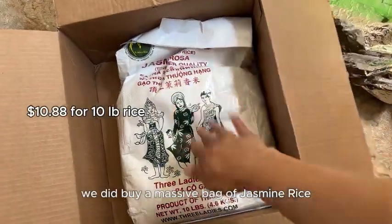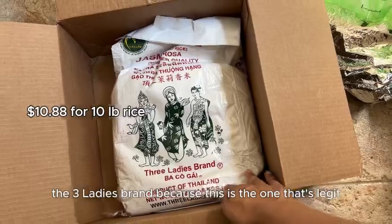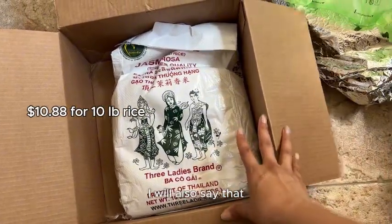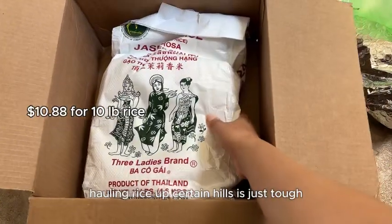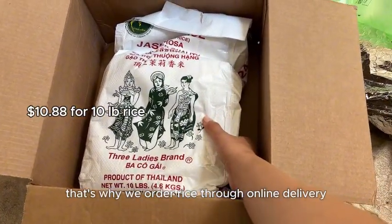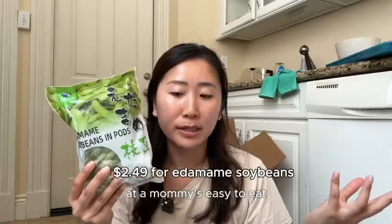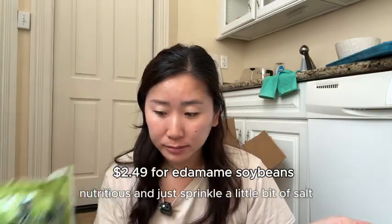We did buy a massive bag of jasmine rice, the 3 Ladies brand, because this is the one that's legit. I will also say that hauling rice up certain hills is just tough. It's just tough work. So that's why we order rice through online delivery. Edamame's easy to eat, nutritious, and you just sprinkle a little bit of salt.